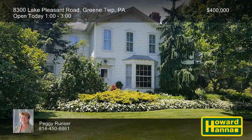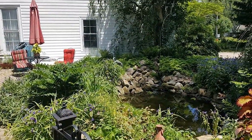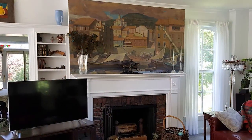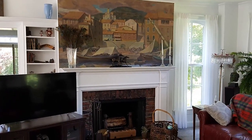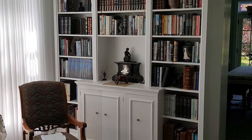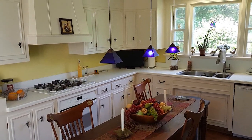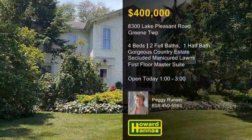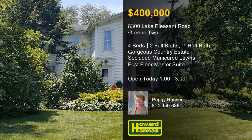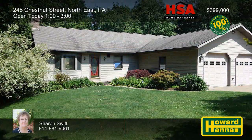This gorgeous estate sits on 10.24 acres with approximately 2 to 3 acres of secluded manicured lawns. This home has been lovingly cared for, with 4 bedrooms including a downstairs master suite and 2.5 bathrooms. It also includes a family room and formal living room. This gorgeous home has many built-ins, vaulted ceiling in the family room, and first floor laundry. Stop in and see Peggy Runser at the open house today from 1 to 3 and see this home for yourself.